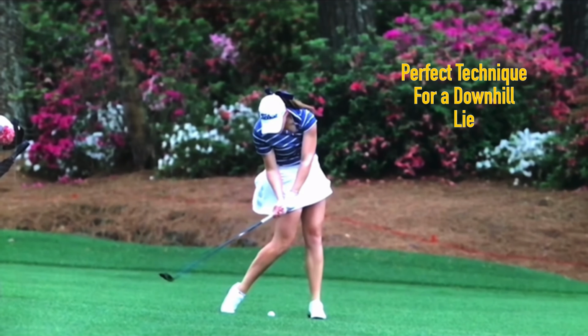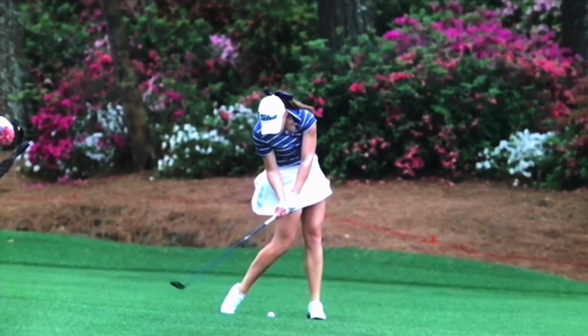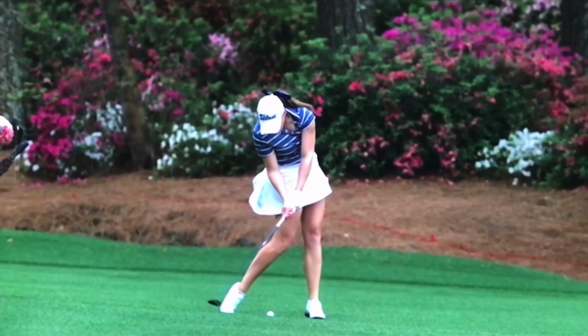She's on a downslope here. This lie is going this way. And watch this club head chase all the way down. The hands are out there in front already, in front of the club head coming in. If you're ever on a downhill lie, you have to stay in your posture, get on your left side, and keep that club chasing down the hill in order to hit it solid.